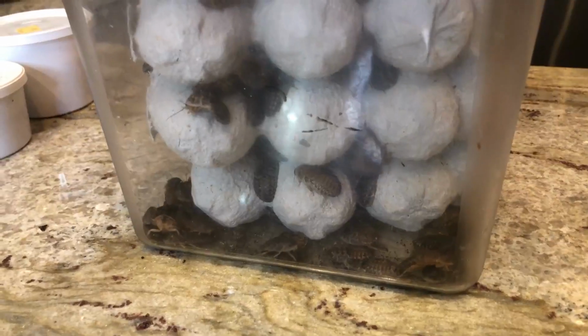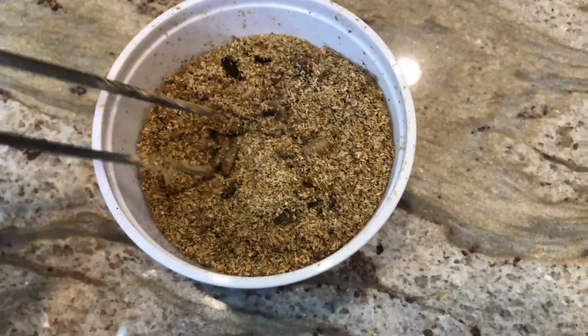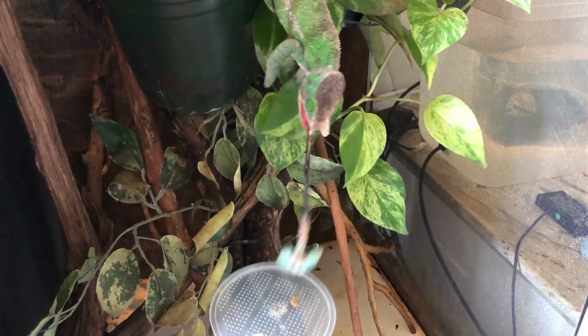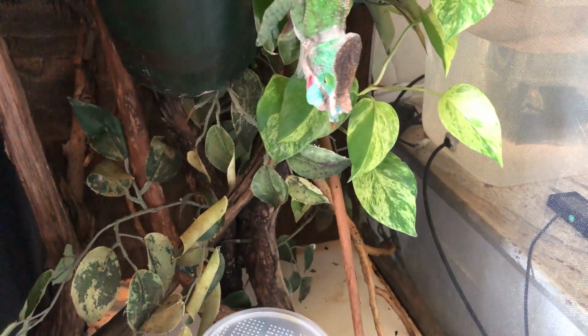Some other bugs that you could feed your chameleon are dubia roaches, silkworms, superworms, hornworms, black soldier fly larvae, blue bottle flies, black soldier flies, or you can hatch your waxworms into wax moths. But again, PetSmart doesn't sell most of those insects, so why would they recommend that you feed those to your chameleon? And if you only have a PetSmart near you, check online. There's tons of online resources for you to purchase bugs.